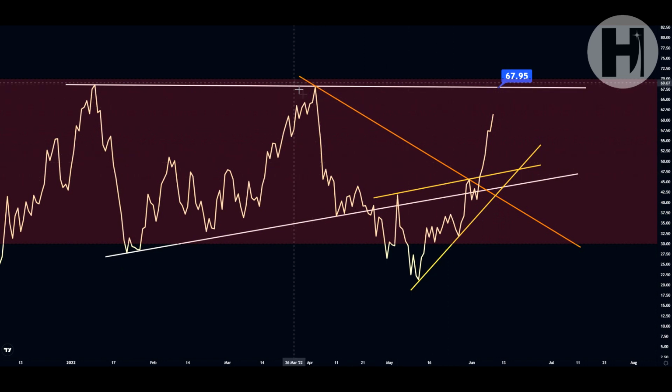And the same thing could be said about the orange trend line. We had one backtest of resistance. We had a second one over here. Then you came back down and now you broke through it. So I would be looking for support for the RSI on the yellow trend line over here, below on the white trend line as well, and on the orange trend line. So those could be your major support zones.